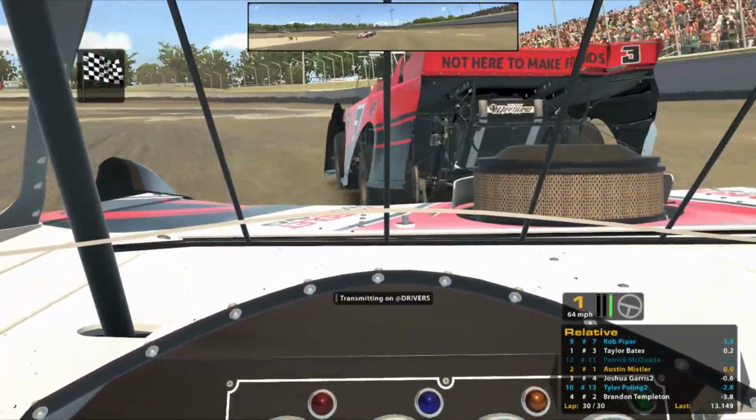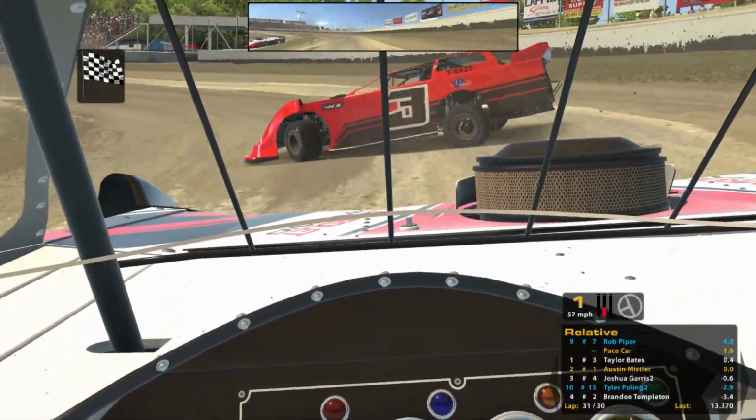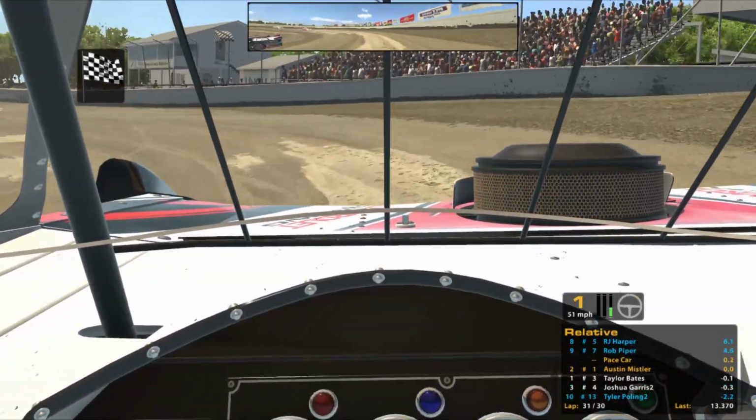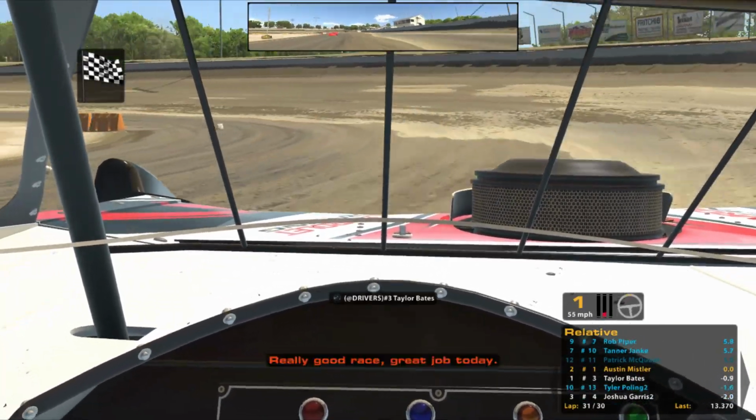Good race. Did all we could. That was close. Oh, he's way sideways hitting the brakes. They don't want to get next right there for no reason.